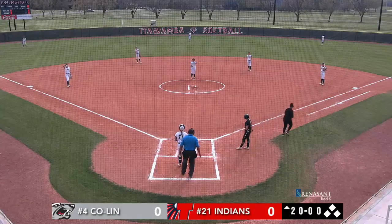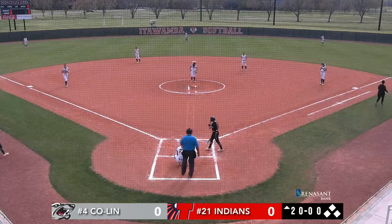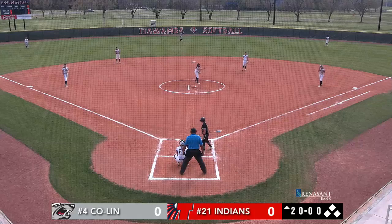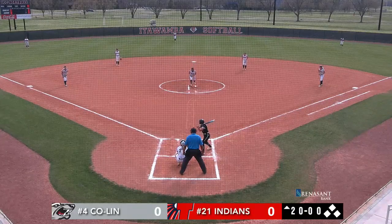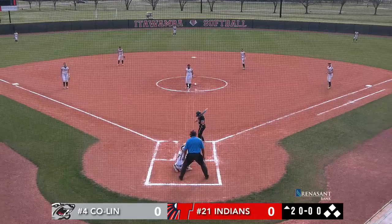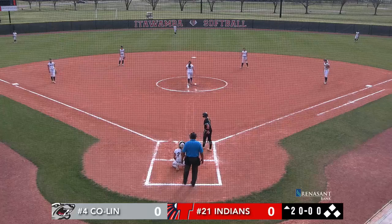Welcome back, Indian fans. We move to the top of the second inning here in Game 2 in Fulton between number 21 ICC and number 4 Co Lin. This is Ella Lilly on the mound for the Indians. She'll be facing the 4, 5, 6 batters for Co Lin, Williams, Madair, and Warren. That first pitch in the dirt for ball 1.